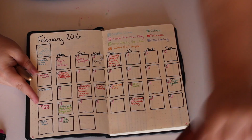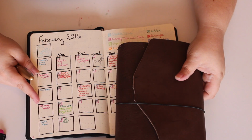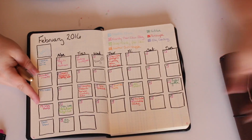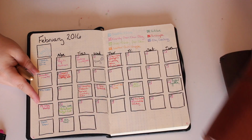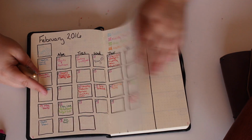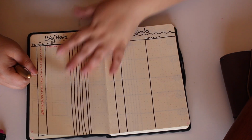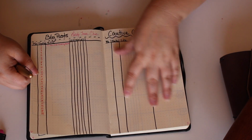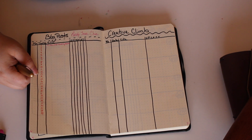I have a monthly calendar in my business planner, and then I also have a personal monthly calendar in my everyday carry. So this is one I didn't repeat. Blog posts, creative climb posts, I didn't use these. I just didn't like the setup as much. I'm going to show you guys in an upcoming video how I've changed my system for that.